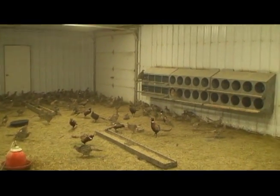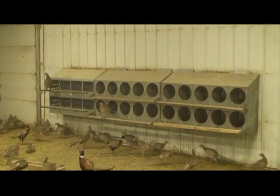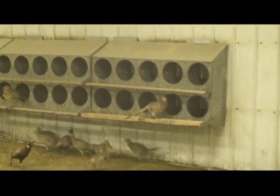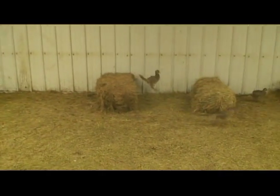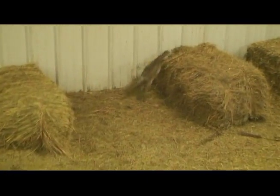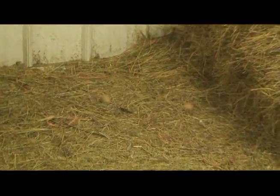You can see we do have some nesting boxes there on the wall. Some will lay in there, but most of the birds will just lay on the ground here. They usually find a favorite spot, and several of them will lay in the same spot. There's a couple eggs right there.